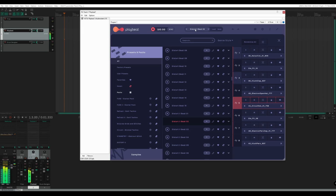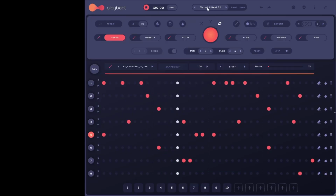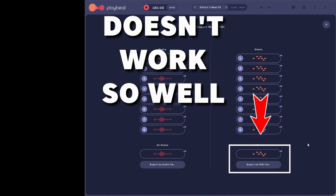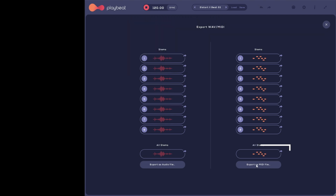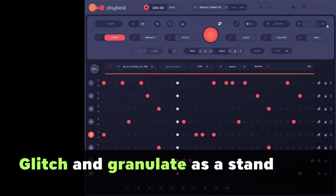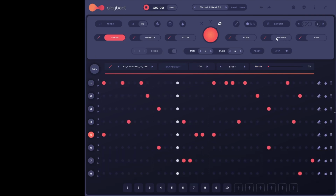While each of these packages is pretty comprehensive, there are a few things missing in each one that I'd like to see implemented in future releases. For Playbeat, I think fixing the MIDI out function to work like most users would expect should be a priority. Also, the ability to add some effects would be excellent. In fact, I'd like to see the ability to microloop or granulate as an effect, because that would dovetail really well with the style of beats provided.